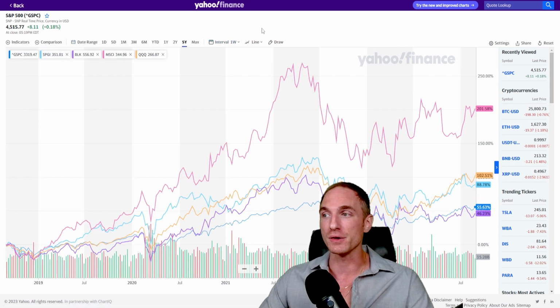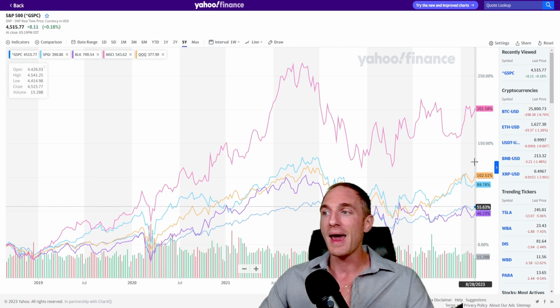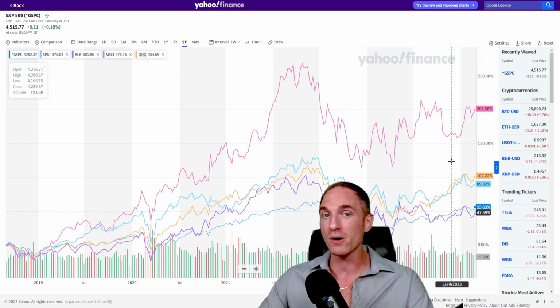And over the last 5 years, it's pretty much the same, right? You can see MSCI outperforming the bunch, and QQQ has been outperforming the rest, but with a very close second by SPGI and pretty much BlackRock all the way down here. But BlackRock represents some decent value, in my opinion.